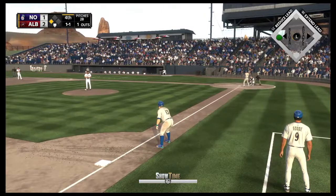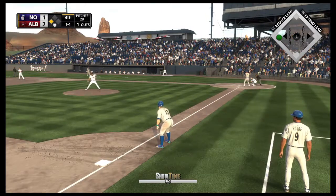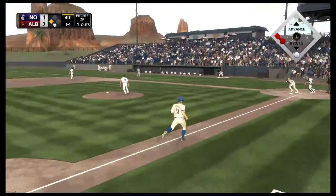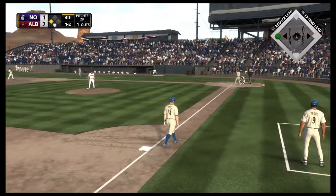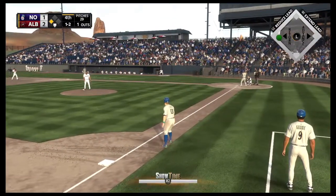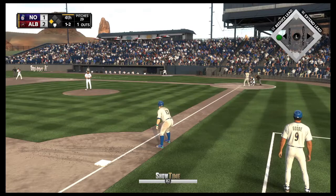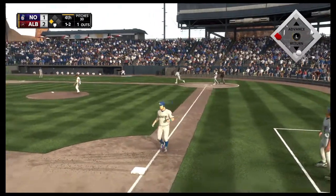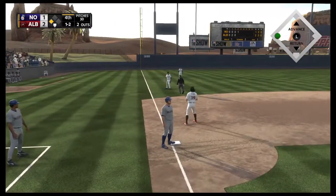Center fielder number 3, Monty Harrison. Now a swing and a fly ball. But no chance to run it down. It's a foul ball. The 1-2. Popped him up. Fuentes over to his right, and he makes the catch for the second out.